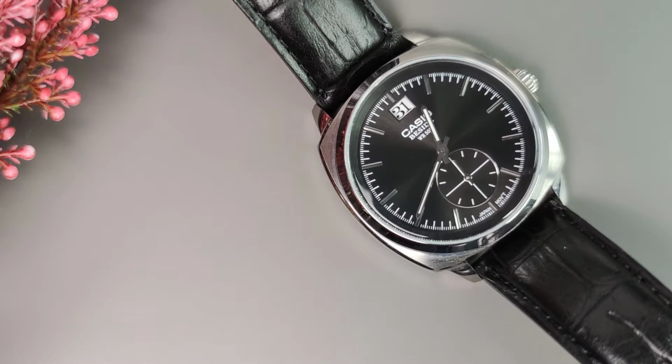They made sure to change the design language to make the watch their own instead of simply copying an existing design. And you have to appreciate that, especially considering the price that you're paying.